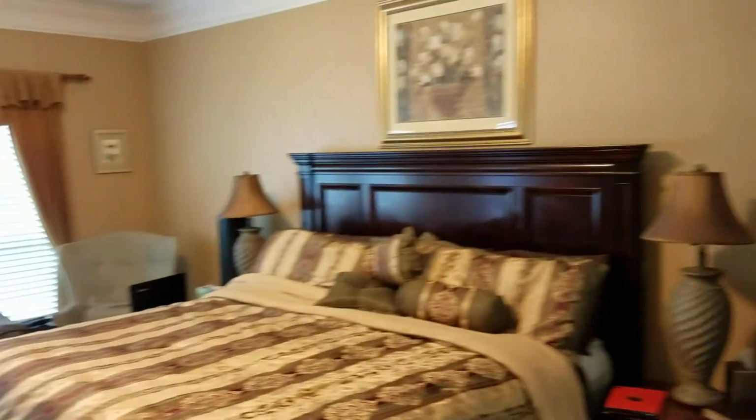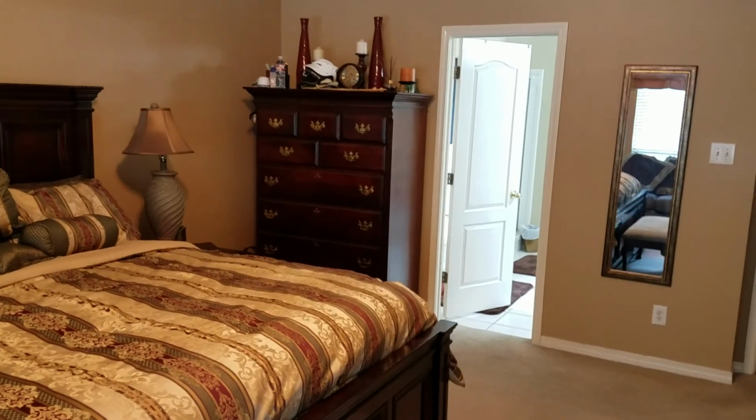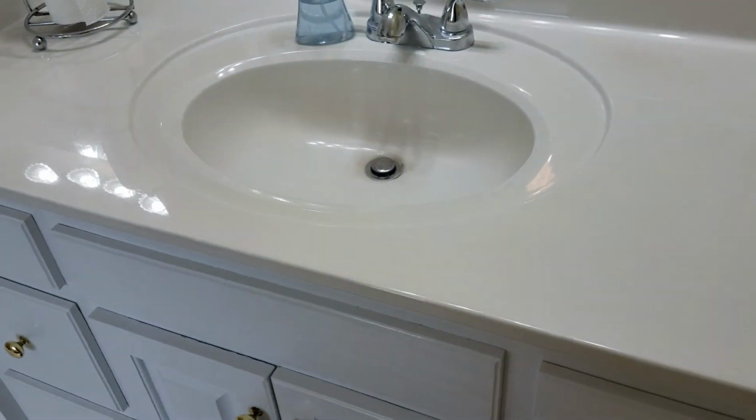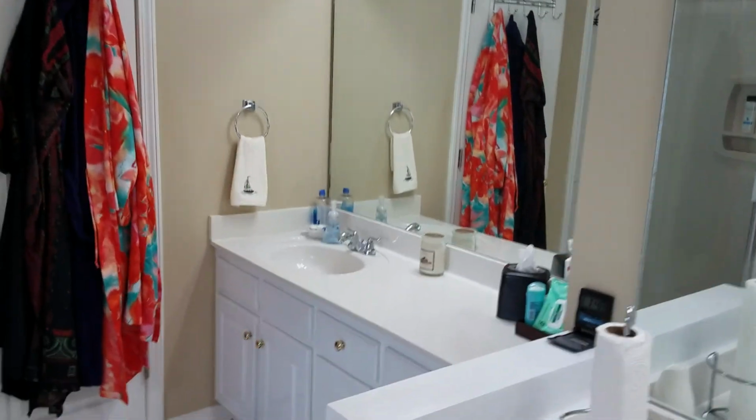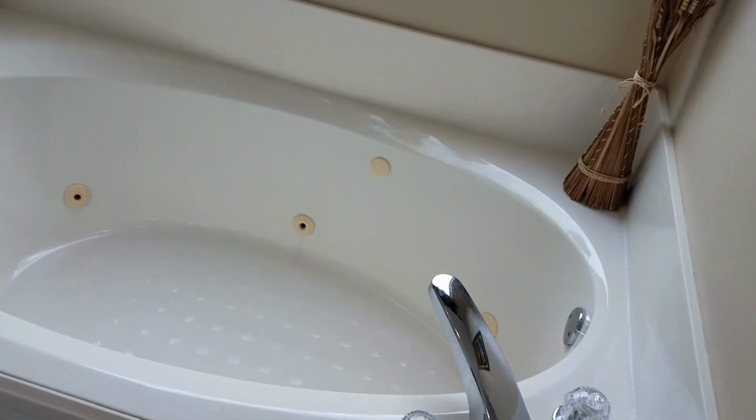Okay, wow, this is the very huge, very large master bedroom. With a door leading to the patio area. Master bath. You have the toilet area, which is closed off, a separate shower. Pool tub.